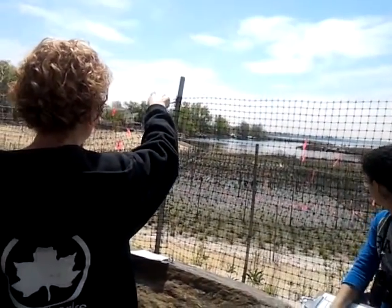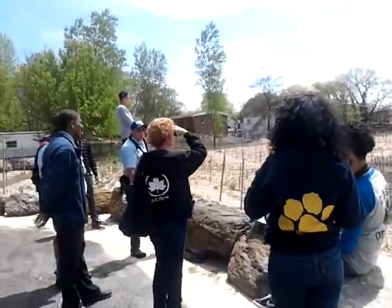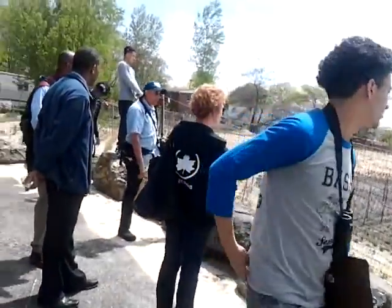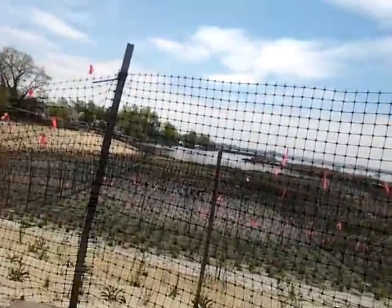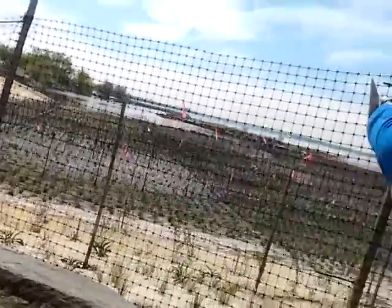Can anyone tell me what those are? Would you do me a favor? Put that away, Jordan. Thank you. I appreciate it. Usually I'm on the other side, so I can photograph the bird from the other side of the top. Yeah, it is. That's LaGuardia Airport.